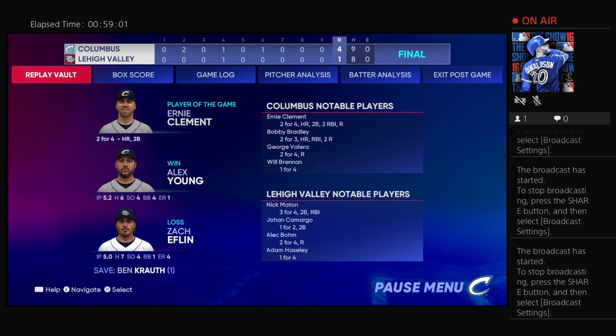The final line score for our ball game. For the victorious Clippers, 4 runs on 9 hits, no errors. They left 5 men on base. For the Ironpigs, 1 run, 8 hits, no errors. They left 6 men on base. Time of the ball game, 2 hours and 55 minutes.